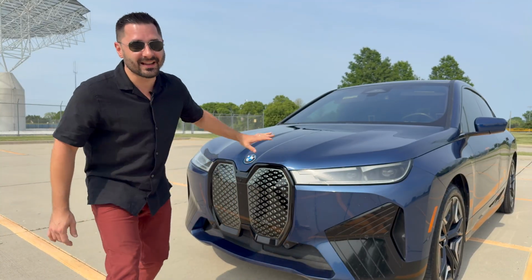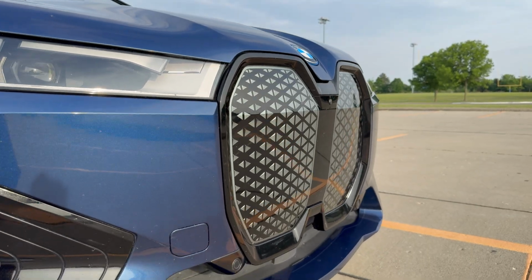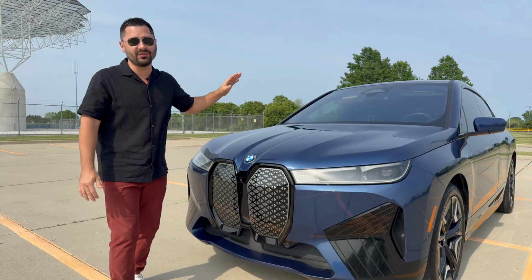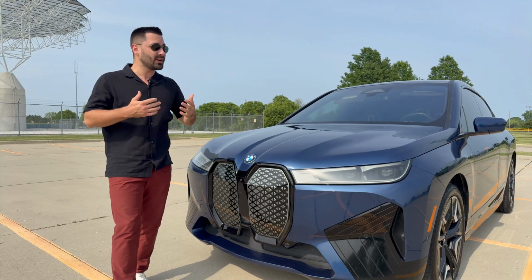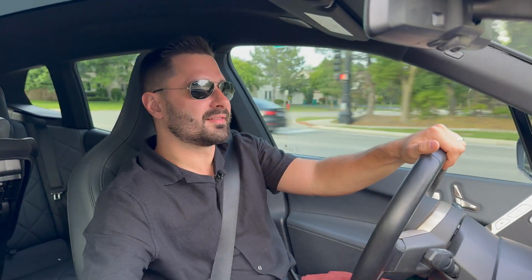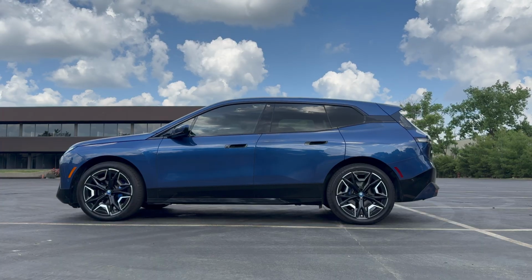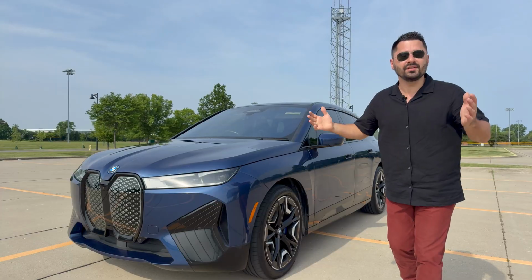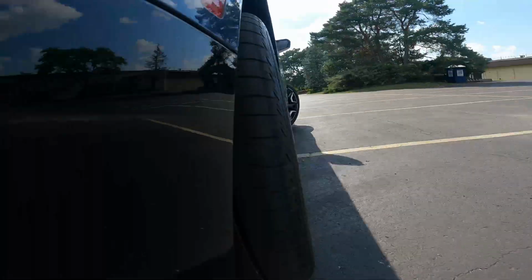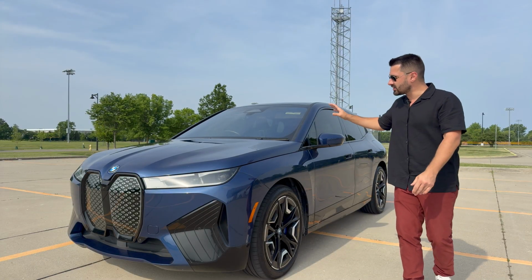Spoiler alert, yeah, it's mostly this grille, but stay tuned because if you can get past the front end design, you're looking at one of the most luxurious, fun to drive and high-tech EVs available right now for a fraction of the price. Underneath the controversial styling, the iX drives like a true BMW. You get dual motor all-wheel drive, optional air suspension, which this car has, and even rear wheel steering that makes this SUV feel nimble in tight spaces, makes it easier to park, go through tight corners at speed, and even change lanes on the highway.